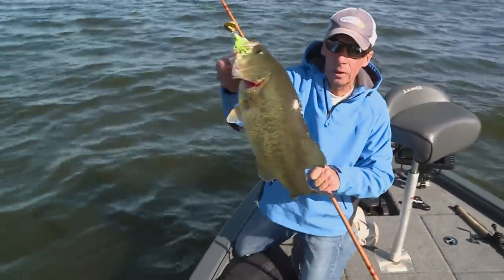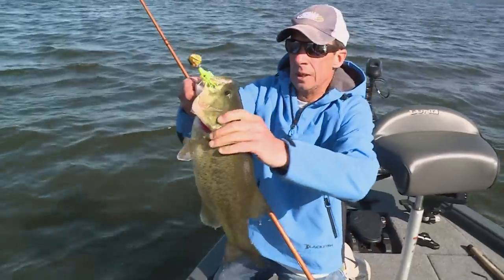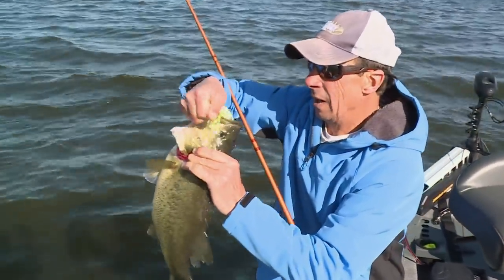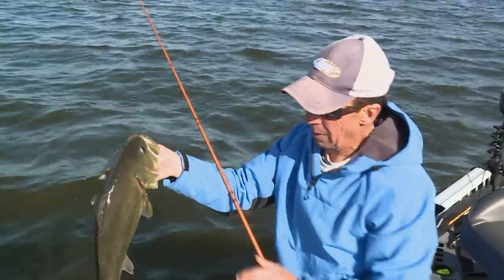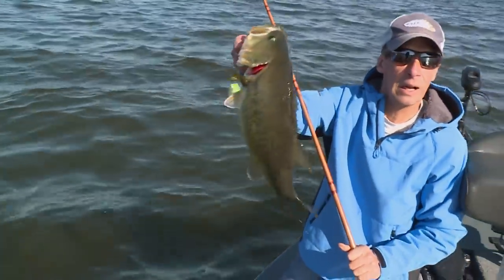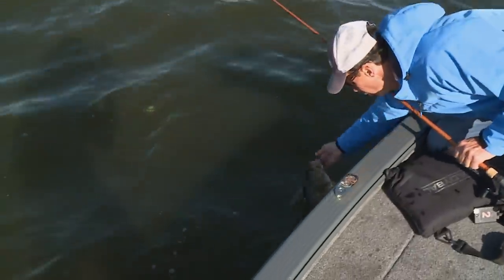That's a big boy here. Look at that one there, beautiful bass. But it's a really specific rod, reel, and line that you want to fish these baits with. No question about that. Boy, that's a tank. Look at that thing, Al. Beautiful fish. I'll get her back in the water.